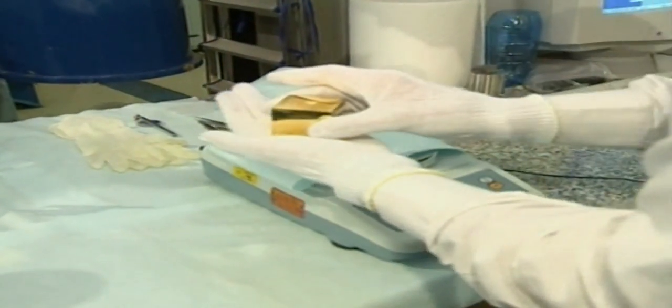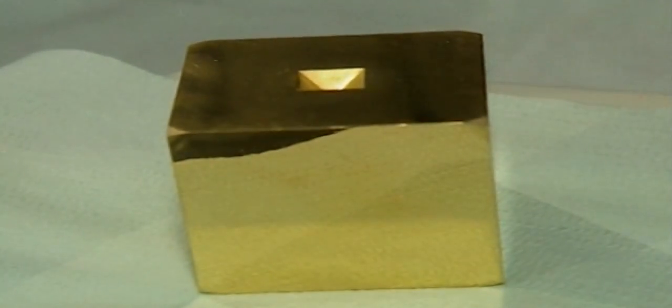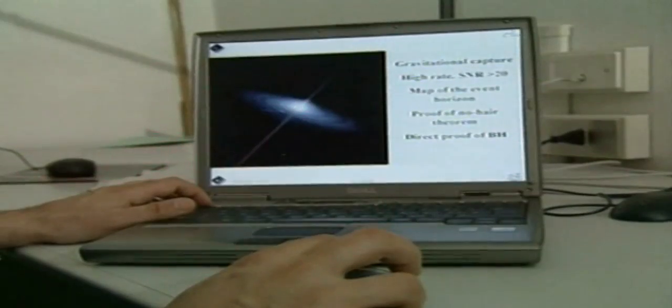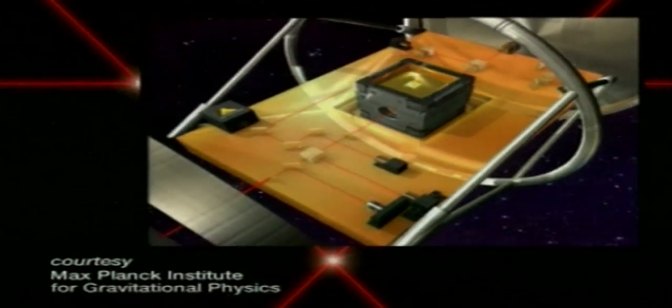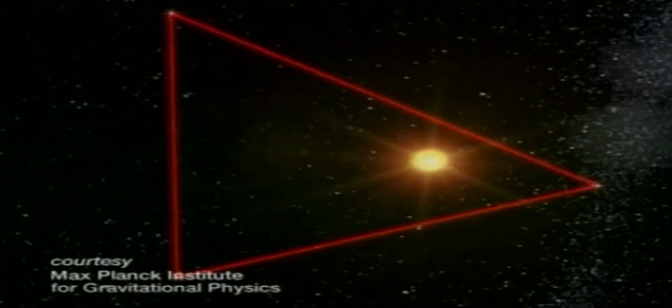Gold blocks like this, 3 of them, will finally put Einstein's theories about gravity to the test. The gold blocks are the heart of this experiment. Researchers will use them to detect gravity waves from distant cosmic masses such as black holes or supernovas. Each cube, floating free inside its own satellite, will form part of the largest scientific instrument ever built: a triangular detector 5 million kilometers on each side, sensitive to movements smaller than the width of an atom.